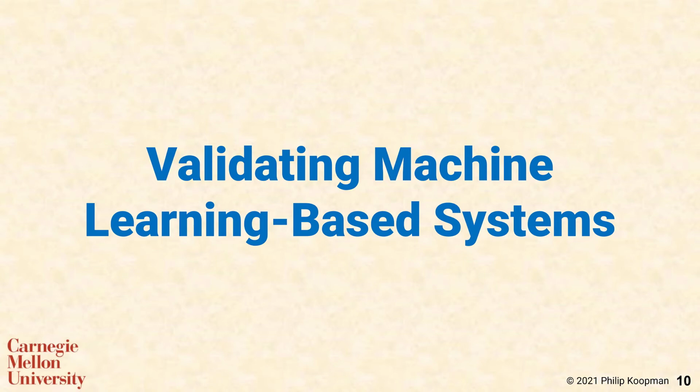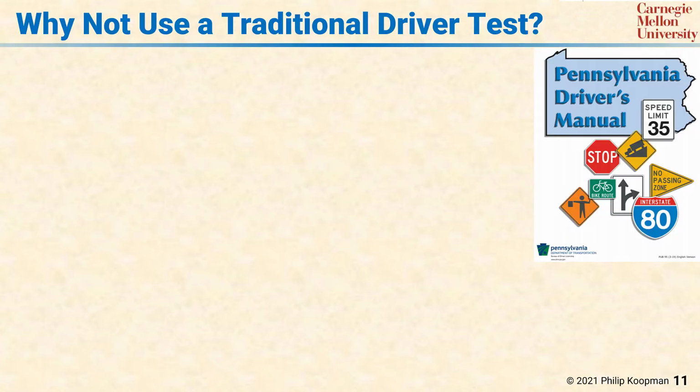In this section, we'll talk about validating machine learning-based systems. When considering how to make sure that an automated vehicle can drive as well or better than a human, it's common to propose the idea of passing a driver test. After all, if it can pass the human driver test, then why wouldn't it be okay to go on the road?